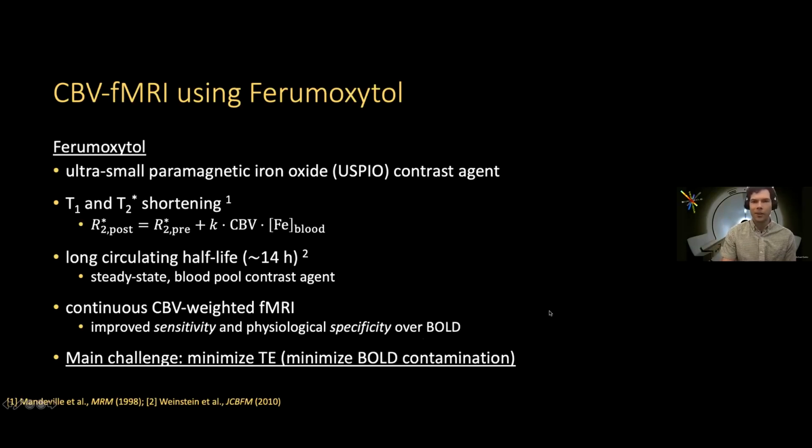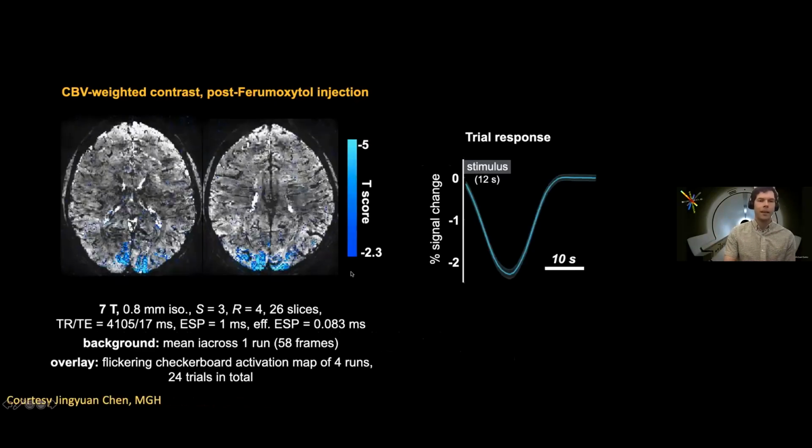But the main challenge is that in order to minimize the BOLD contamination, we also need to minimize the echo time. And this has been challenging for high resolution studies in general. So we used our VFA-FLEET sequence, and in collaboration with Jingwan Chen, who's also a postdoc in our lab, we were able to perform some simple flickering checkerboard experiments, and we get robust activation that's even more confined to the gray matter, I'd say, than my BOLD acquisition that I showed before.